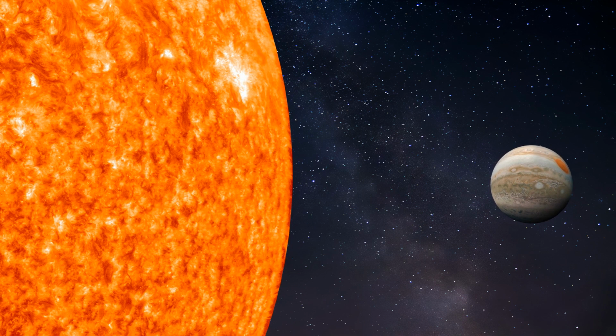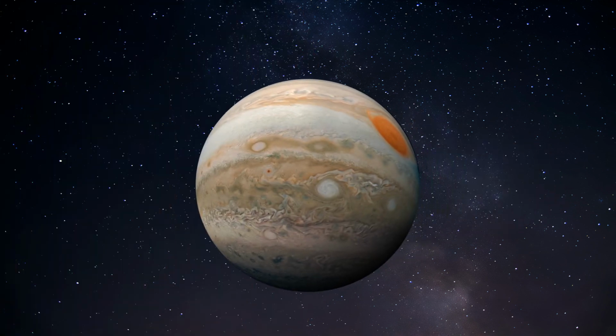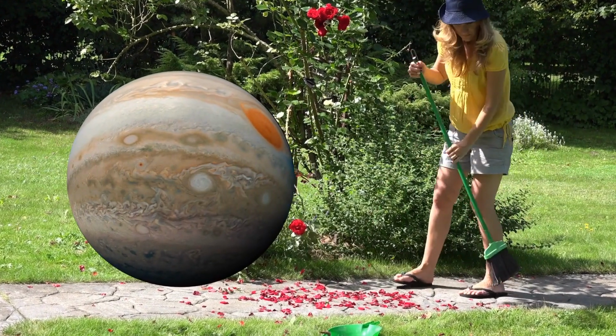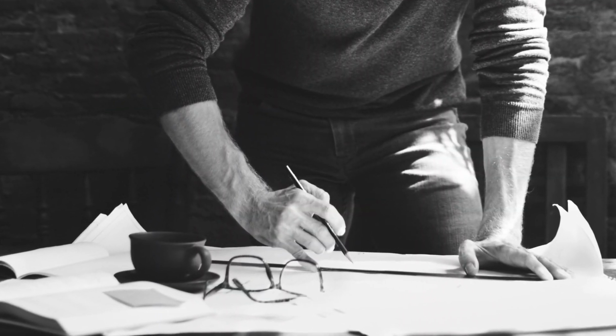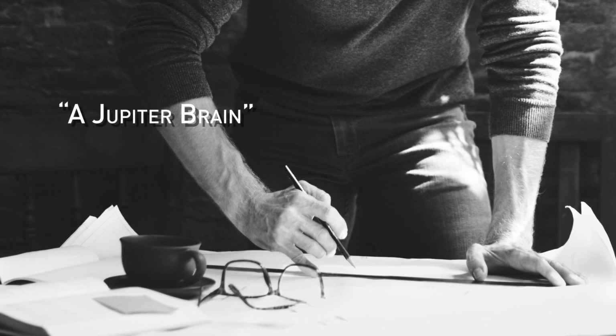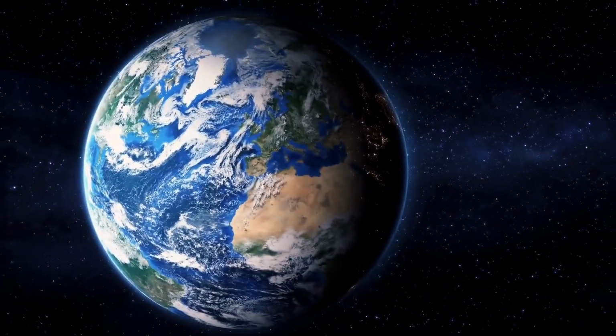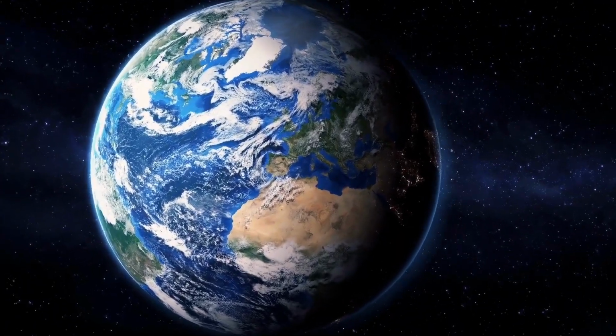unless it collides with an object as huge as the Sun, of course. Or you could probably scoop the planet up a bit at a time. It would certainly take a while. One hypothetical project called a Jupiter brain suggests taking Jupiter apart and turning it into a planet-sized supercomputer. And you know what? Some advanced technological civilization could probably do it, but not us humans yet.